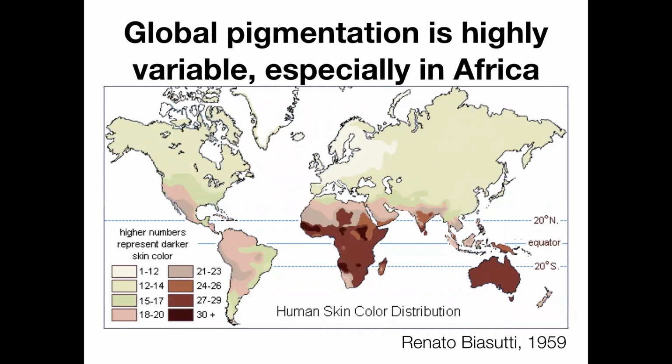Prior anthropologists have gone around over the course of time and have tried to get representative numbers for skin color across different populations. And if you look at this map from Renato Biasutti in 1959, what you can see is that there's an enormous amount of variability in pigmentation, especially in Africa, which spans the equator and has quite a bit of latitudinal variation. So that indicates, because of this enormous phenotypic variability, that Africa would be an especially useful place to study skin pigmentation.